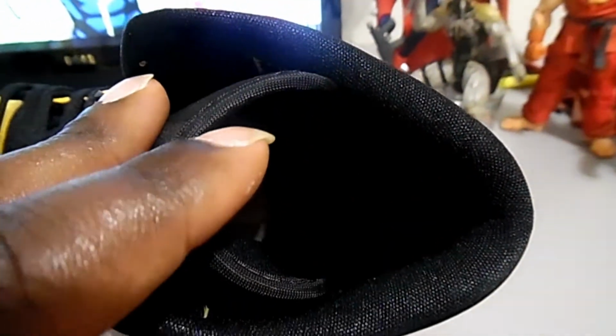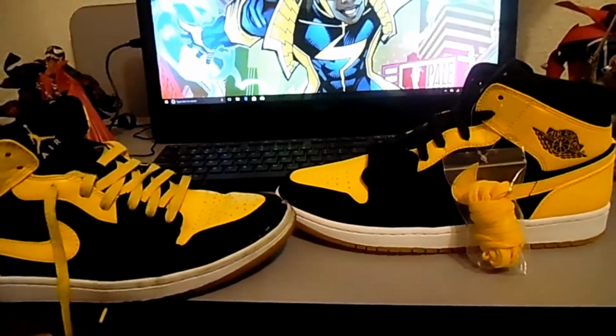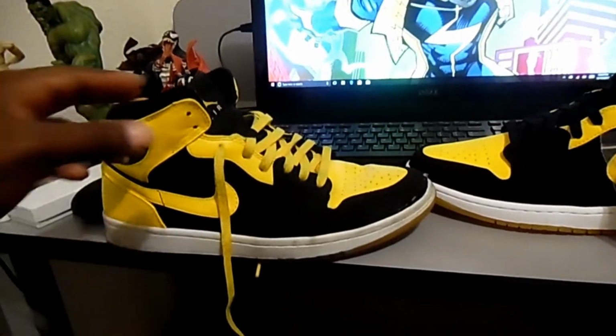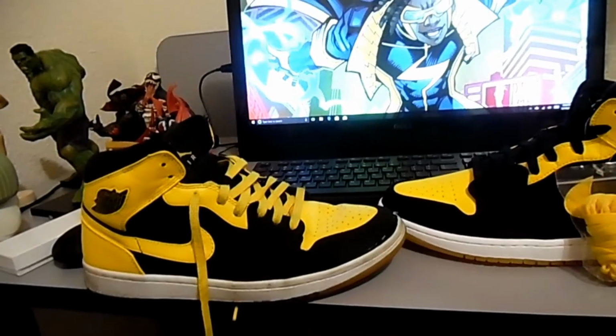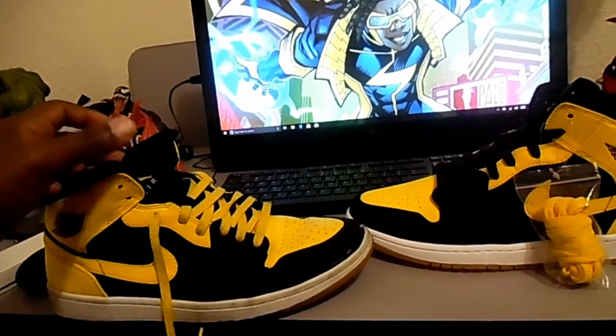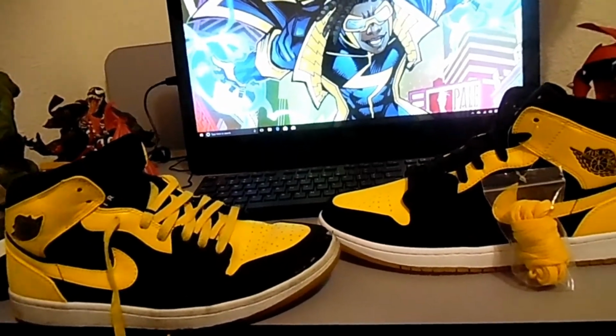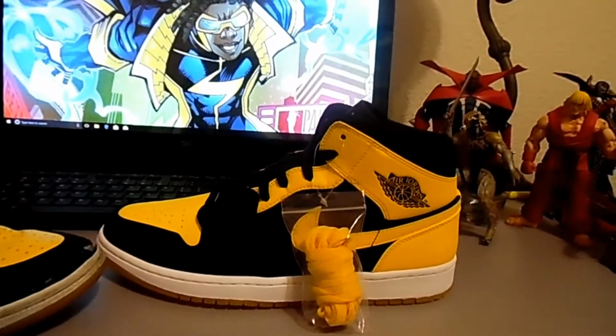I can show y'all some slight differences in the shoe, like the emblem on the original pair. This one doesn't have the emblem. The inside at the bottom is yellow, and the inside of these is just black. That's pretty much the major differences. I can't really show y'all the material because these shoes have been sitting in my garage through heat, cold, whatever, so the material probably feels much different because of age.